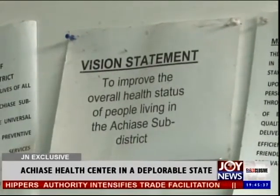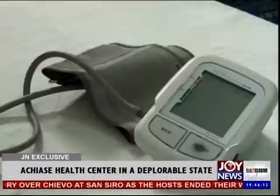Under the Achiase sub-district, you have how many? Insuansa, Chief Zone, Teshiman, Chief Zone, Ostrasi, Chief Zone, all under this Achiase sub-district. So if your mission statement is to improve the overall health status of people, and your structures are bad, what do you do? Because they are in very remote areas, when they have difficulties, they bring their cases here to see the medical assistants for help.